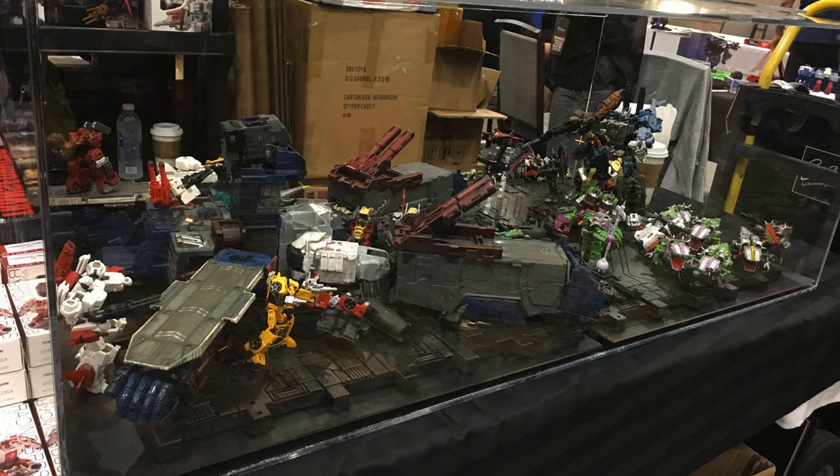This was a neat diorama that was on display. Somebody had obviously put a lot of work into this. It was huge, but it looked awesome. So many figures jammed in there, and the display was really cool, so I had to take a shot of that.